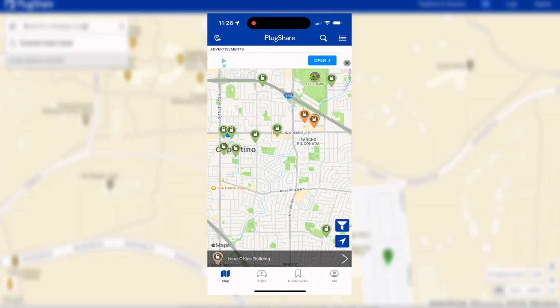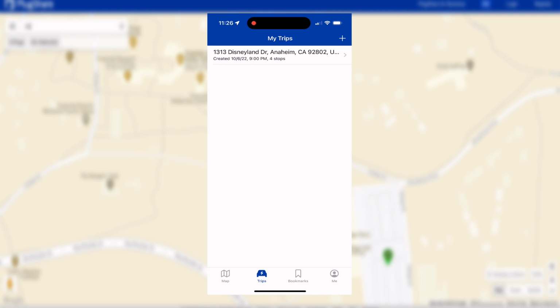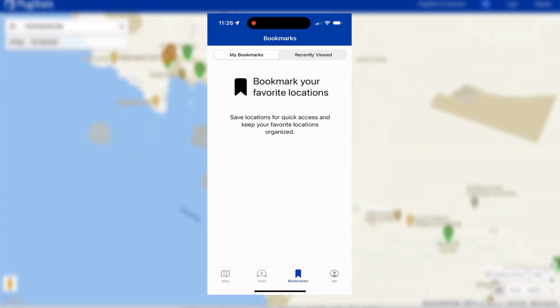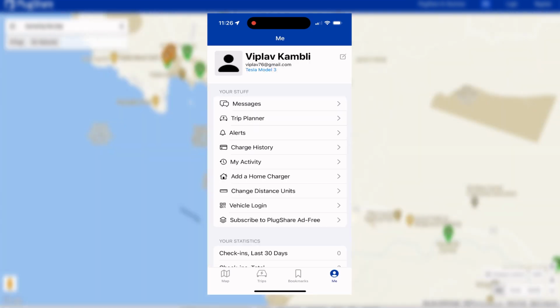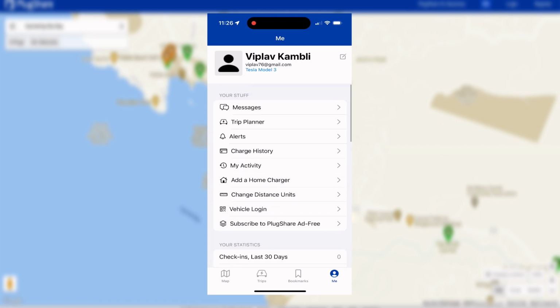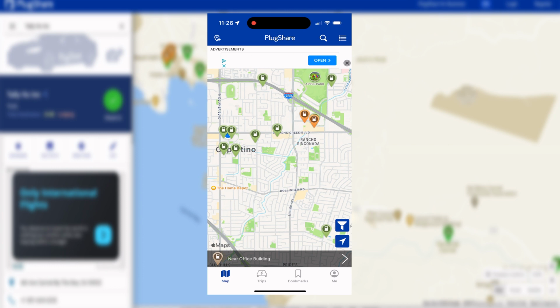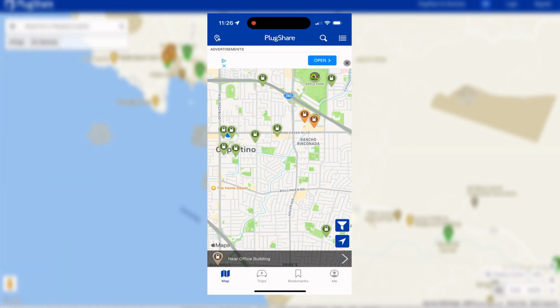Again, PlugShare has trips. You can add trips that you want to set up here. It has a bookmarking option to bookmark your favorite locations, and it's your profile. So this is a simple app and a useful one. Like I said earlier, you have seen me use it in one of my previous videos, the one of the 533-mile road trip to Northern California.